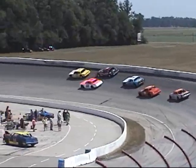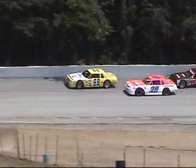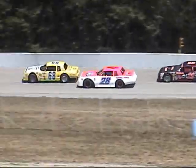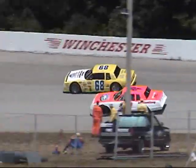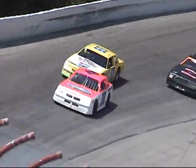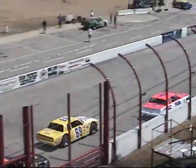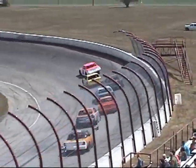Side by side for 2nd. Here comes Jason Thompson in the pink and white car number 28. Thompson up to 2nd, clears Kirby. He won't stop there. He goes for the lead in turn 3. Jason Thompson from Shirley, Indiana, going for the number 1 spot. Closes the door on Schaefer. New leader, lap number 7 at the line. It's the 28 car of Jason Thompson.